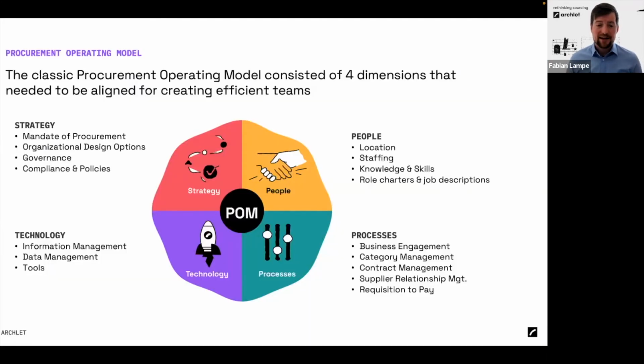And the classic procurement operating model consisted of, let's say, four dimensions. Different models use different numbers, and it can be 4, it can be 6, can be 8. Doesn't really matter. I like 4 because it's easy to remember. But the different dimensions were strategy, people, processes, and technology.